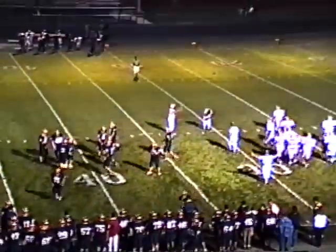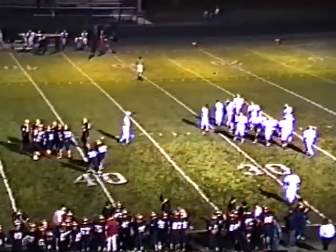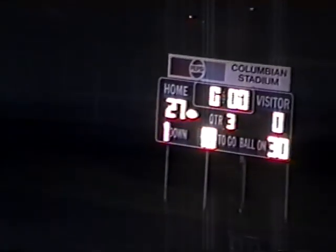The clock stopped now with 13 seconds. It was about at the 31. It's going to be just short, apparently. Nope, they made it. First down. So 1st and 10, and the clock will run out before we get another play off. So no scoring in this quarter, which went very quickly. 27 to nothing, Columbian leading. We'll be back in 1 minute.